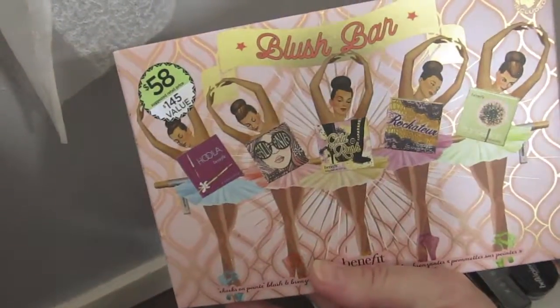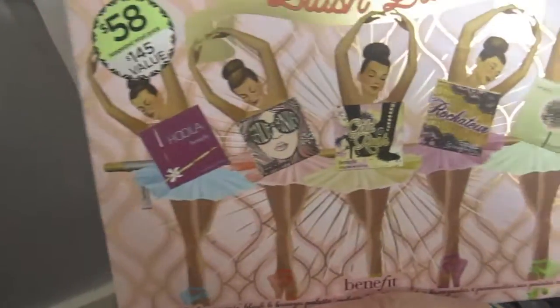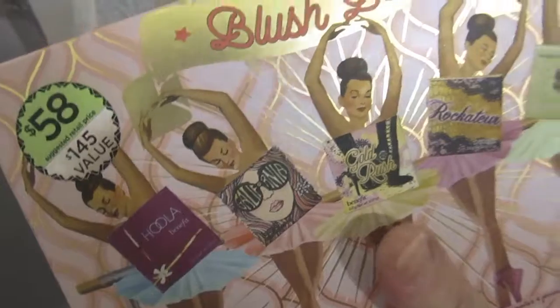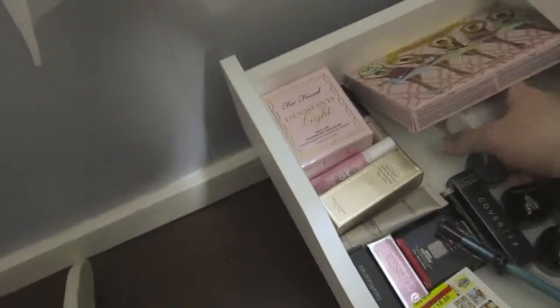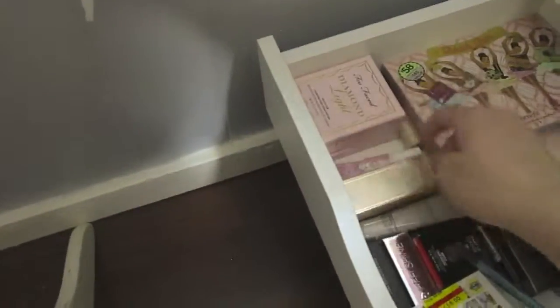I got this face palette from Benefit, and it has all their most popular blushes, the Hoola bronzer, of course, and then that new Gold Rush blush. So I'm really excited to try these out. I have the Too Faced Diamond Light highlighter that looks like a diamond box. It looks like a diamond ring box, and it looks neat. I'm excited to try that.